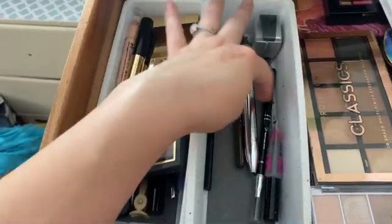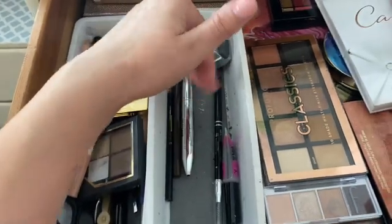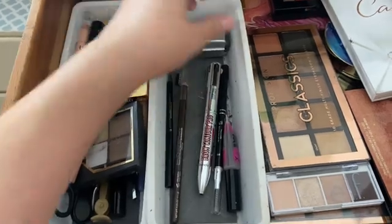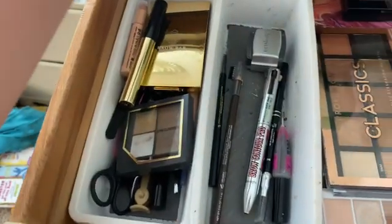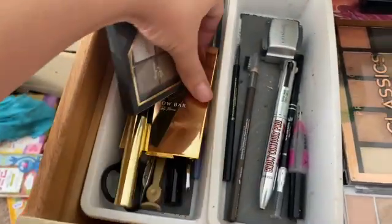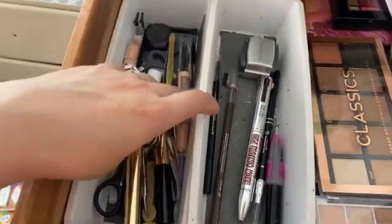But anyways, I'm running low on actual brow pencils and stuff, which is great because I'm really trying to get through them. I had so many, and I'm doing really, really good at getting through them. It's easy to get through brow pencils, but still, I had way too many. This is a lip liner. And then over here, I have brow powders. So I have these two brow powders. And then the rest is just tools.